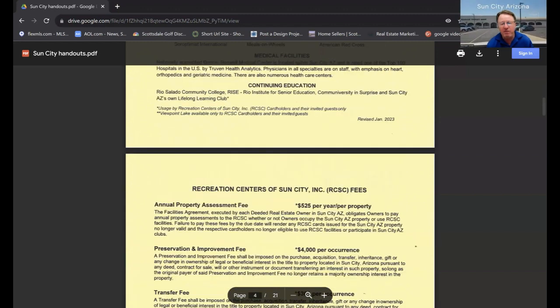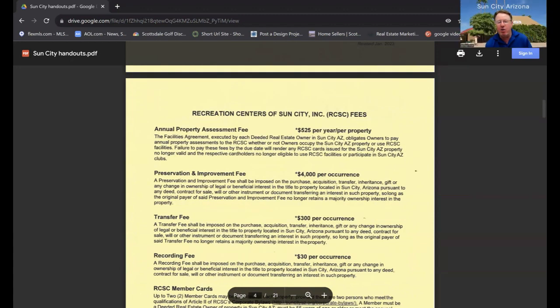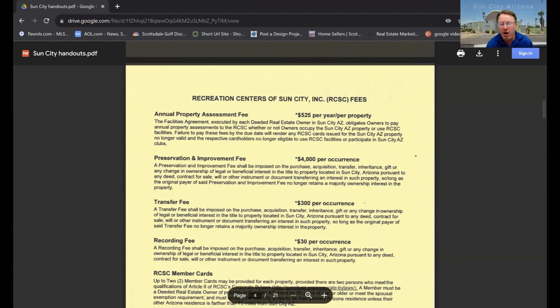So here's some of the fees that are involved that people are always asking about. This is one of the differences between Sun City and Sun City West. In Sun City, you basically pay an annual fee based on your residence, not on how many people are in the residence. So basically the difference between Sun City and Sun City West, if you had 2 people on the deed of Sun City West, you'd pay 2 rec center fees annually. In Sun City, you only pay 1 per property.